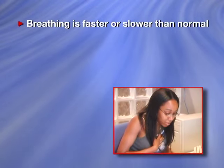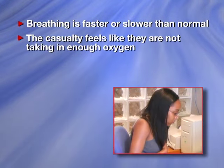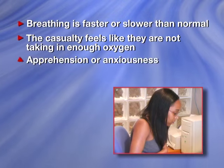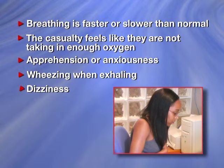Signs and symptoms of asthma. Breathing may be faster or slower than normal. The casualty feels like they are not taking in enough oxygen. The casualty may seem apprehensive or very anxious. Wheezing when exhaling. The casualty may feel dizzy and lightheaded.